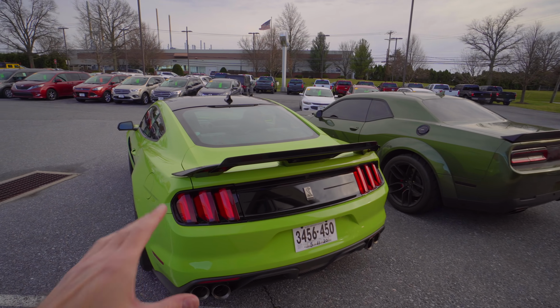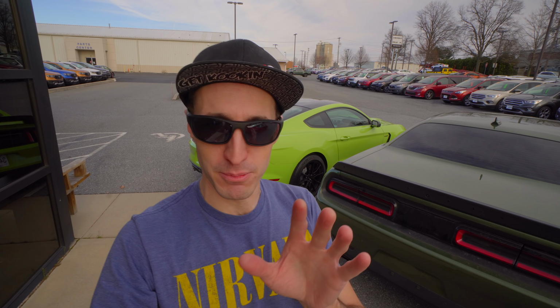Red Eye or GT350? I mean, I love them both, but I made a decision to go with the Shelby. Some people have asked, why did you do this? Well, I really want to get a GT500 and a wide body Charger red eye. In order to do that, I wanted to make this move out of the Challenger to provide more content, but not only that, to situate things and get them ready for the GT500. And of course, the wide body red eye.